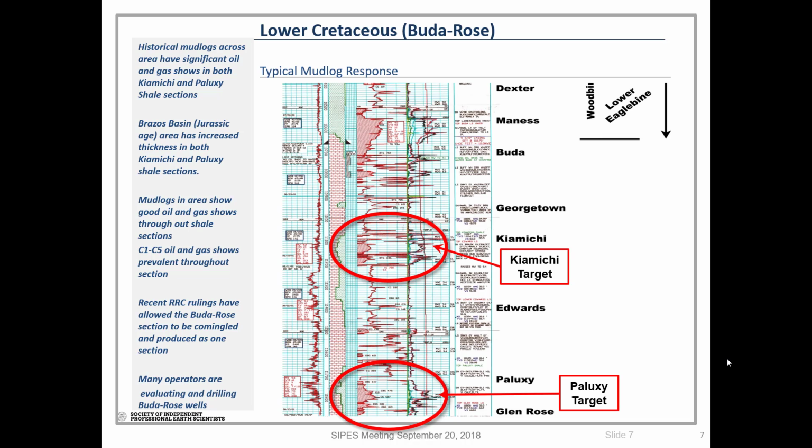So there's a guy I won't speak of in Madison County who drilled 3 wells and did not run logs. He just perforated off a mud log. I'm only going to perforate where the shows are. And he actually did quite well.